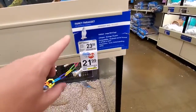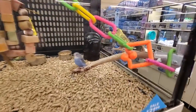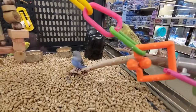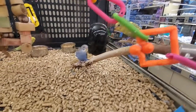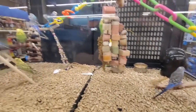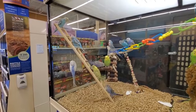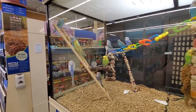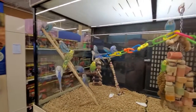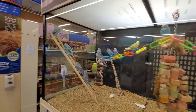Okay, what do we got here? Just parakeets. Look at this. Oh my gosh. Okay, look, guys. We have a yellow or green, I don't know, I'm colorblind, and a blue parakeet here. But then if you pan left, I almost did the Adam the Woo. Look at all of them. Parakeet friends.